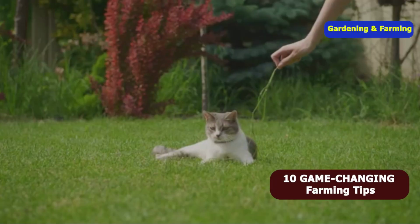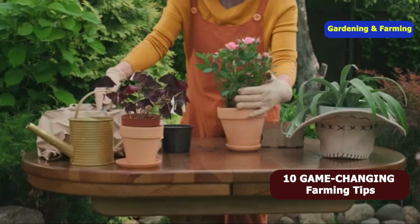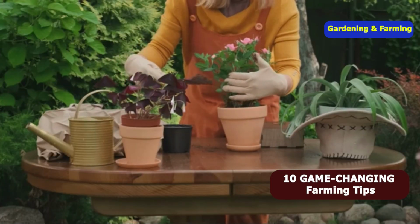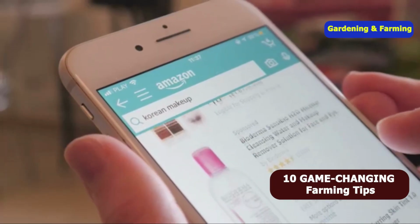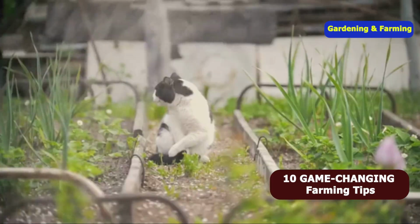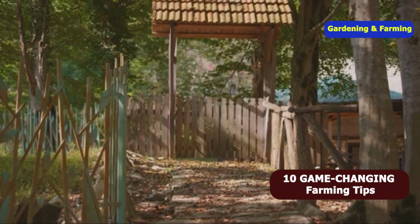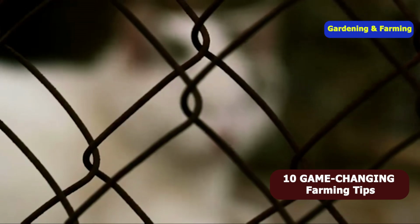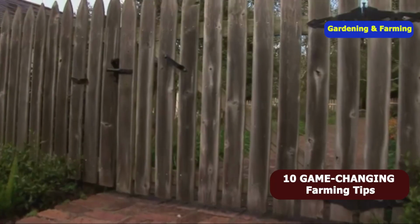Let's create a space where both your green thumb and your furry friend can flourish together. Well-chosen products can make all the difference. Here are a few of my favorite cat-safe gardening products, available on Amazon. First, the Pet Safe Garden Fence. It's around $29.99. These fences are low, unobtrusive, and easy to install. They gently guide cats away from delicate plants.